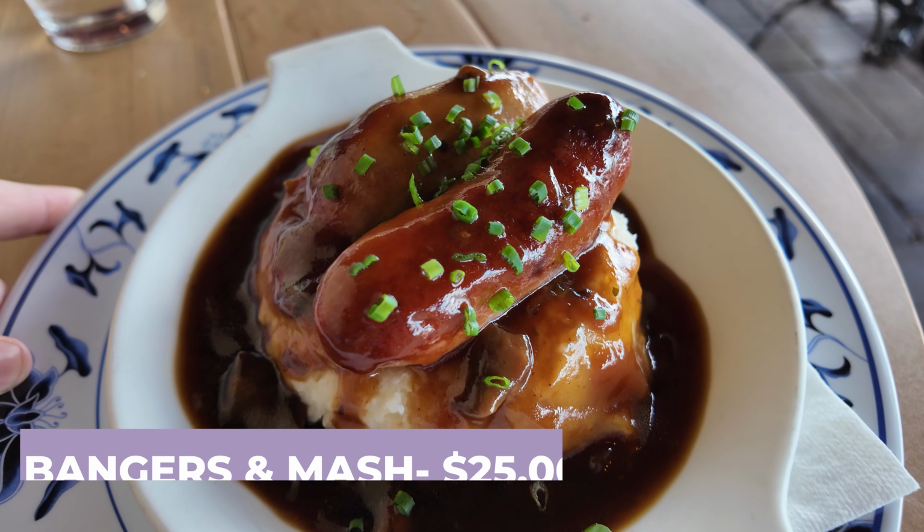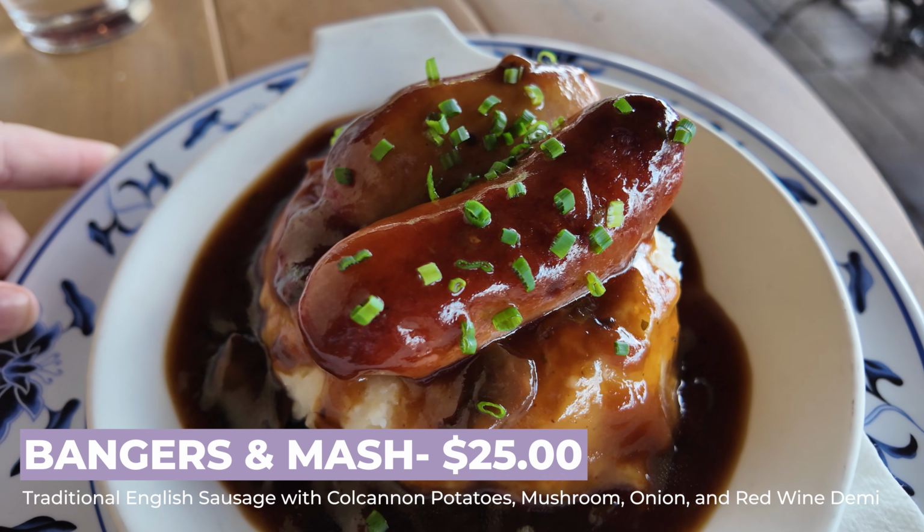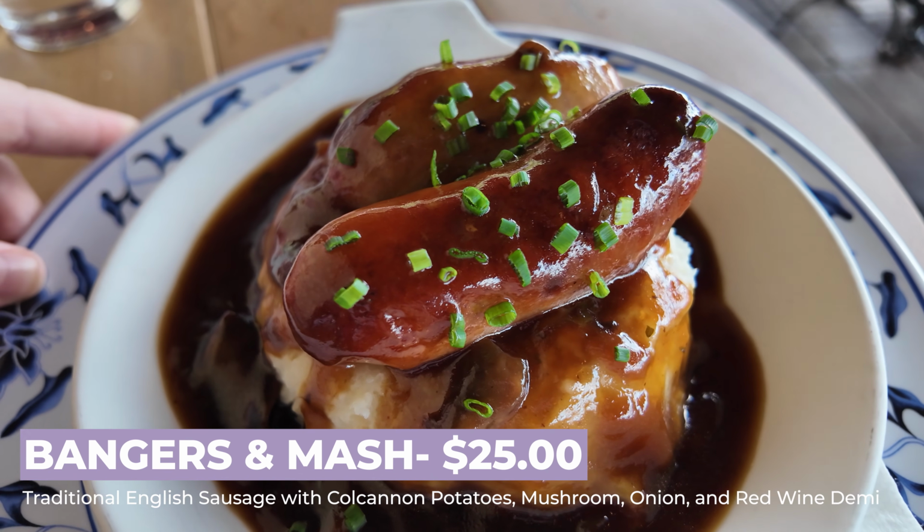Well, here we have the bangers and mash. This is traditional English sausage with colcannon potatoes, mushroom, onion, and red wine demi for $25. We're eating a lot of sausage today, folks. Let's try these mashed potatoes first. I hope they're really creamy.